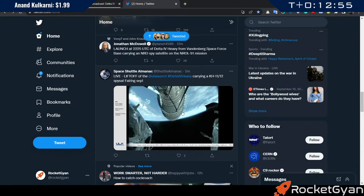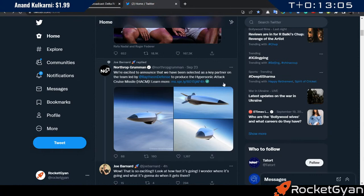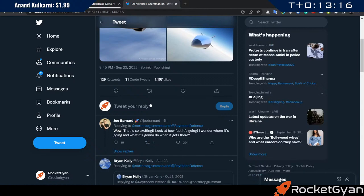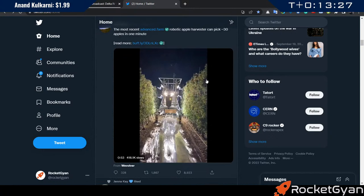Okay, now let's have any other thing. Yo, that was a scene. The extendable nozzle, right? Okay. I don't think we have any other update as such. Okay, so there is one. We are excited to announce that we have been selected as a key partner by Raytheon to produce the hypersonic attack cruise missile. Oh, is this a cruise missile? I thought it was some sort of a rocket. It's a very unique and advanced looking cruise missile. Okay, but I'm not so much into this defense stuff.